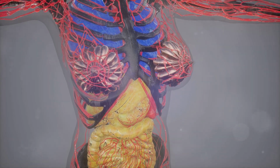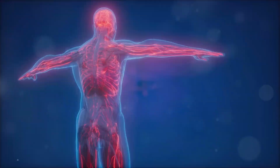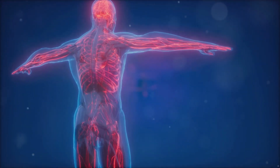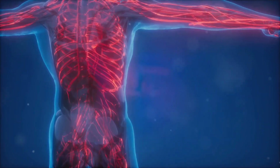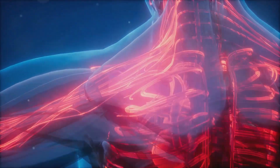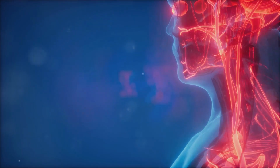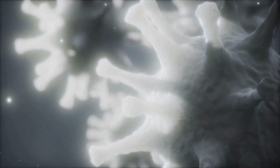The gut microbiome, consisting of trillions of bacteria and other microorganisms, plays a significant role in regulating immune responses. A healthy microbiome supports immune function, while imbalances can contribute to immune disorders. Probiotics, found in fermented foods and supplements, can help maintain gut health and strengthen the immune system.